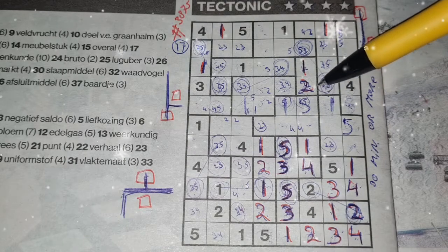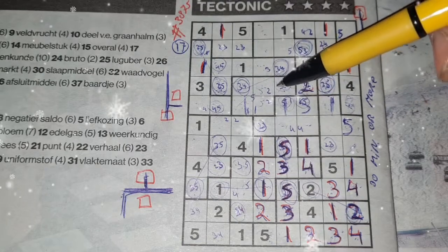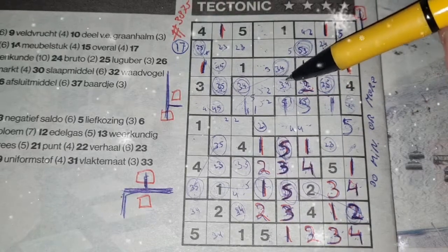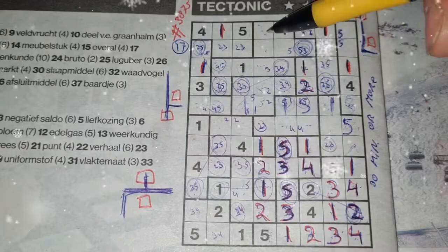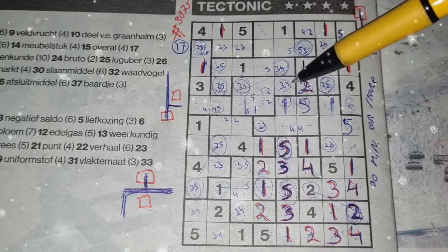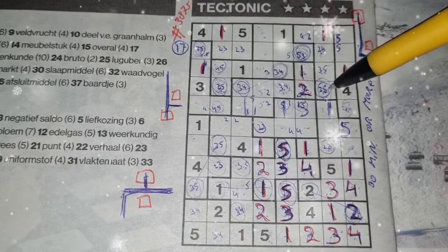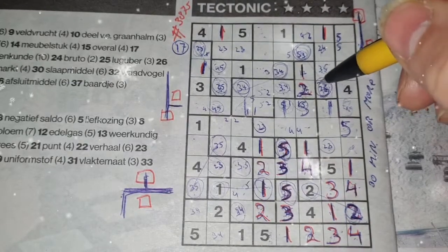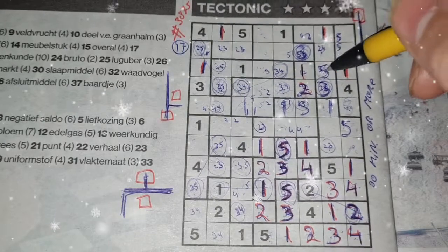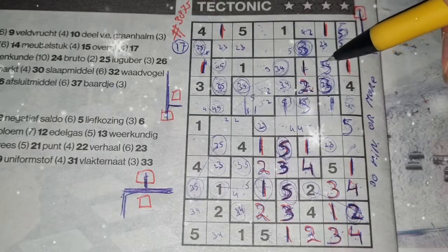Am I stuck again? We have a 5 here, so this box can't be 5 anymore. This should be a 3. That box should be a 3. So this should be a 5. Cannot be a 5. That box should be a 5. 3.